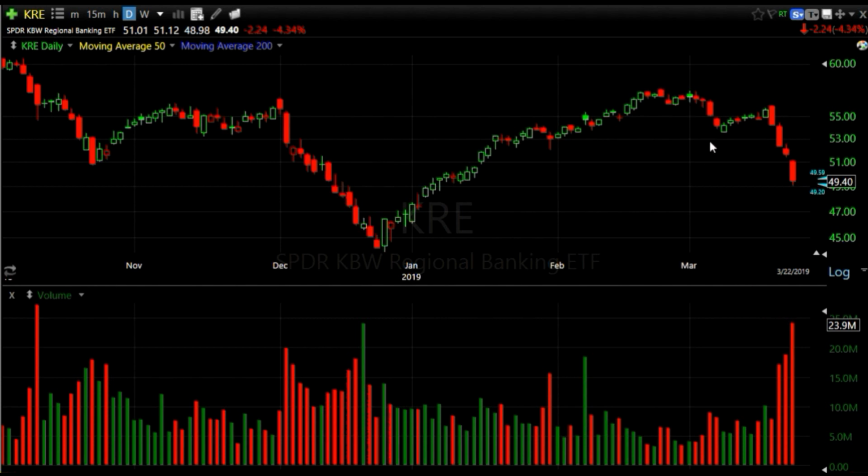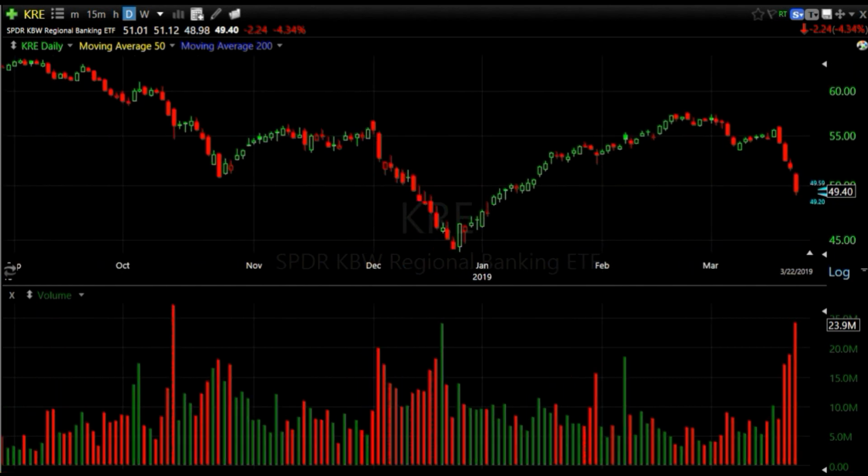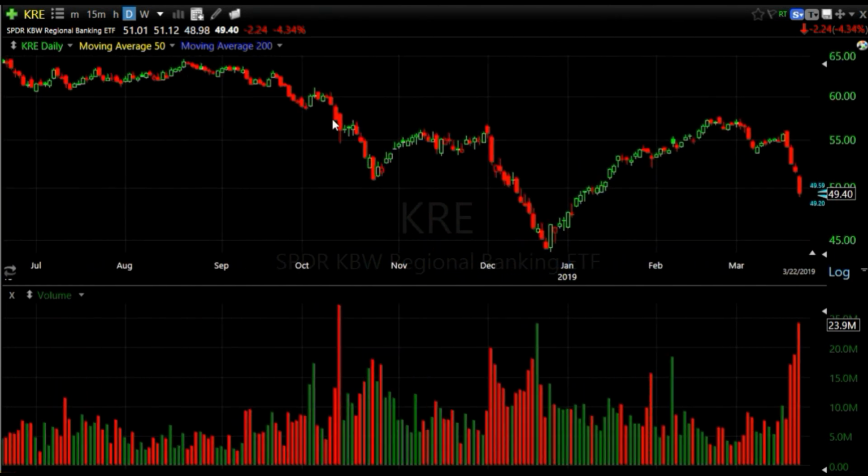Had the first correction here, bear flag. That, to me, looks like a sell-off, and this is what we've seen through 2018 when the market sold off. It was stuff like regional banks that led lower here in September, that led lower here in December, and you can see it just doesn't look good here. Now, a couple things that you should be aware of.